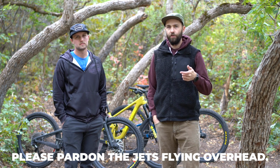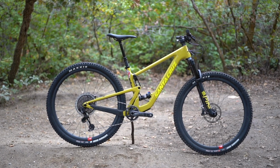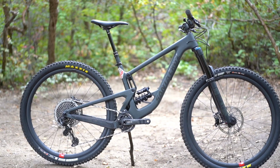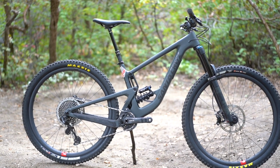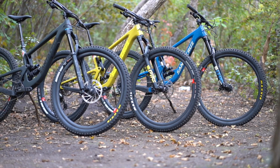So for our trail bike, we use the Santa Cruz Tallboy with 120 millimeters of travel. The all-mountain bike, we use the Santa Cruz Hightower, and the enduro bike is the Megatower. Each kind of represents that class pretty well, and they're all kind of new, more modern geometry for that category of bike.